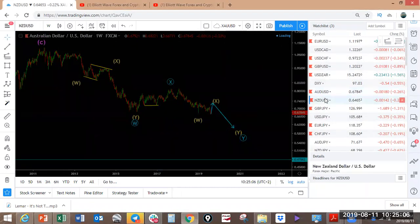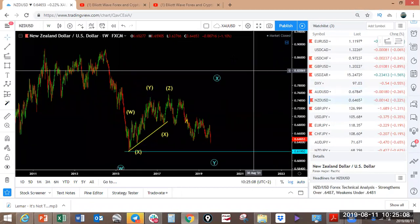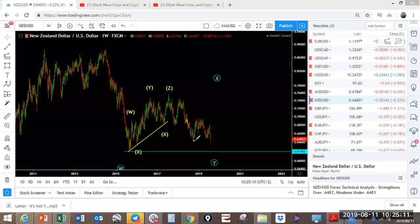New Zealand, similar. We are now at this critical level where you could have this one bouncing here, doing this and coming down here. Let's see what's going to happen. If we get a corrective structure here, we will be looking to come to this level. And that will be a 5-wave move, 11 swing sequence, not a 1, 2, 3, 4, 5, but a WXYXZ move. Let's see how that plays out. It looks like that is what we're going to get.